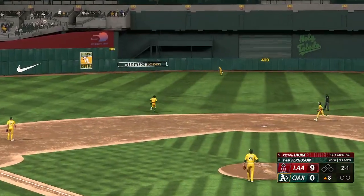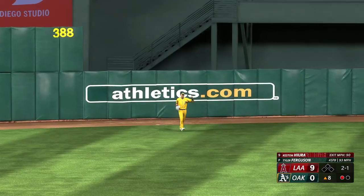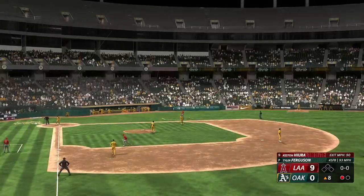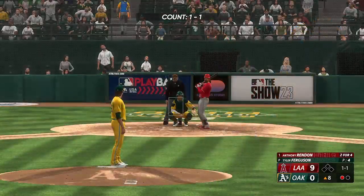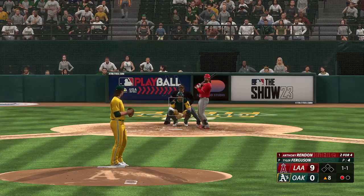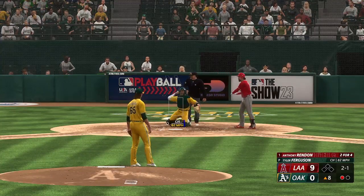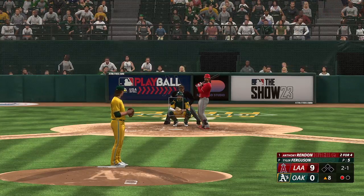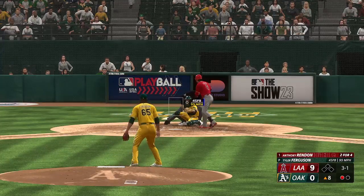This one high in the air to left center. He makes the grab, and there's one away. The third baseman, number 6. And here is Anthony Rendon. That misses. Now 2 balls and a strike. And that one is inside.